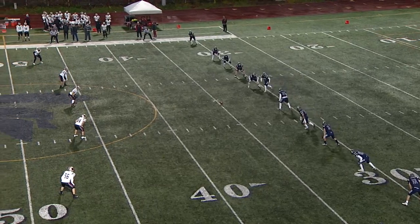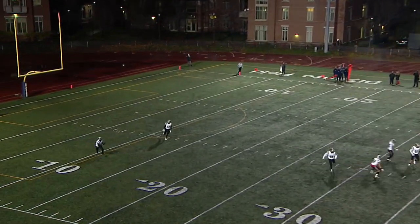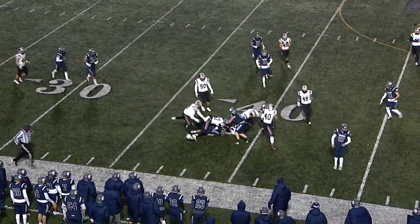Well, you could just tell momentum in this game has changed as the Spartans come out fired up. Joseph Rhodes with the kickoff and sends it back. Return there.